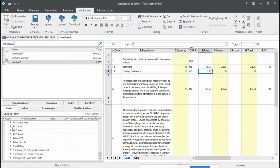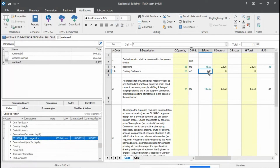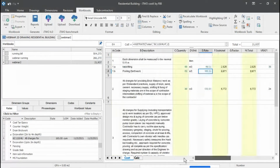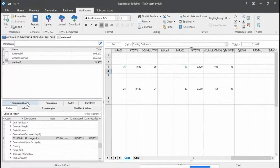Our pricing for earthwork. We are live linking it. You can see the price has been updated. Price has been updated here too. Putting earthwork. So for example, let's get into the dimension groups.